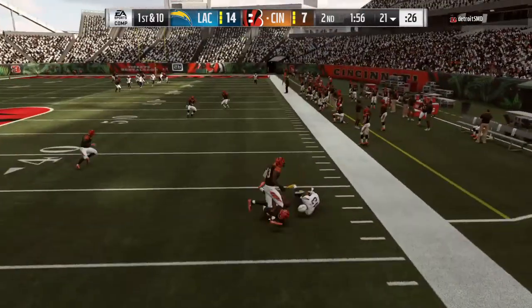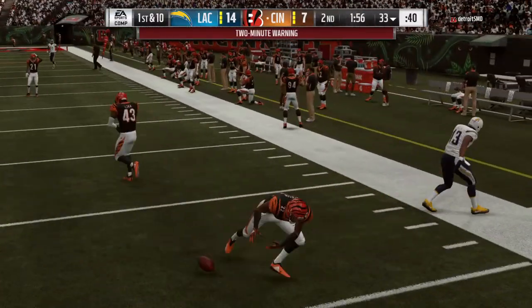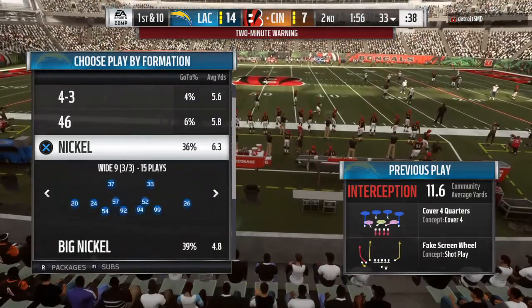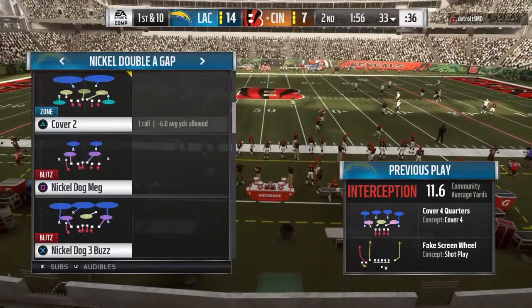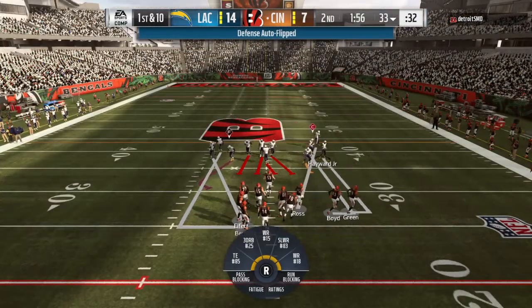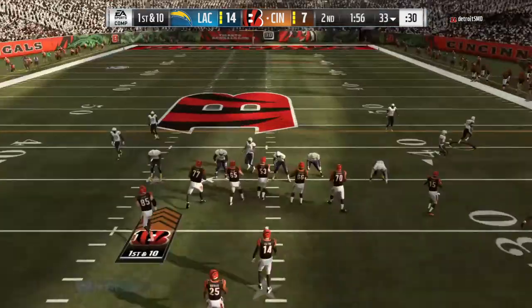A battle for it, and it's intercepted. William Jackson with a pick. And they have the football and will set up shop at the 33-yard line. So 1:56 to play in this first half. We'll come back to Cincinnati after this.